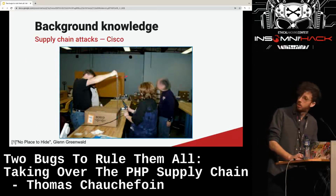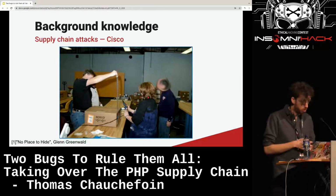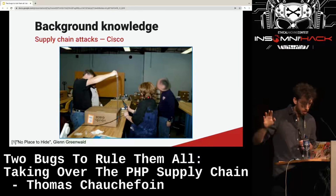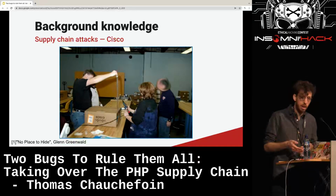One nice example is this one. Here we have a picture coming from the Snowden revelations and the Greenwald book called No Place to Hide. We see, I think, three or four people from the NSA using a heat gun to remove a sticker from a Cisco box. Then they would take the router from the box, add some hardware implant on it, put it back in the box, and send it back to the original customer.